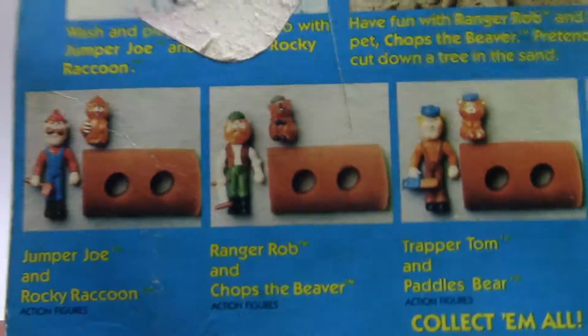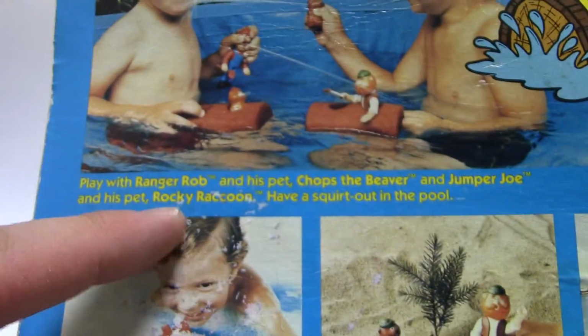So I've seen card backs that don't even show these 5 characters. I'll get to the 5th guy in a minute. But they definitely say Ranger Rick, not Ranger Rob. So they had to go and change everything, especially since Ranger Rob is also mentioned up here. So they had Ranger Rick up there. It must have been like, well, back to the drawing board.